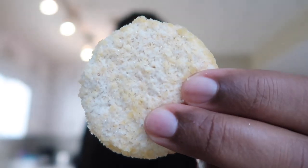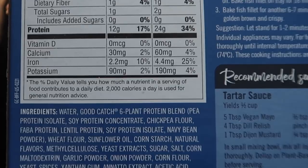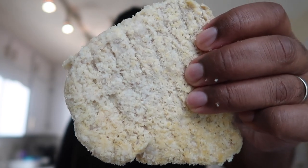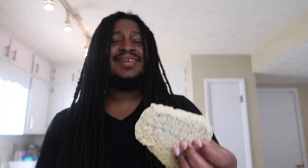All right, let's see if it smells like crab cakes. The smell is kind of there. This is what it looks like. And we have the fish fillet, which they're pretty big. Oh, it smells pretty fishy. But look how big it is. Look how big this thing is. This is huge. Wow. I am not mad. Okay. Hope it tastes good.